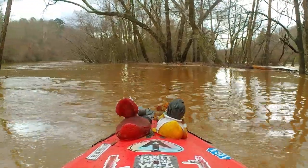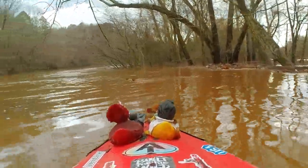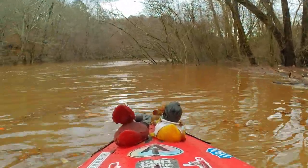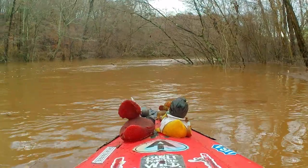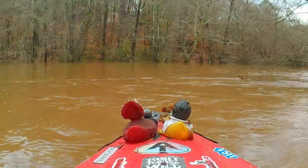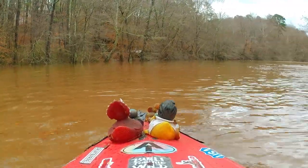Wow, and the cut through, you can't even recognize it. Yeah, it's right here. This is where the tree crosses the cut through. Generally, you can walk across the tree, go to the second part of this island, but man, that's a washout. The whole island is underwater up here. Yeah, look at that. It's definitely coming up. Now, this is when it should start rising, right now.